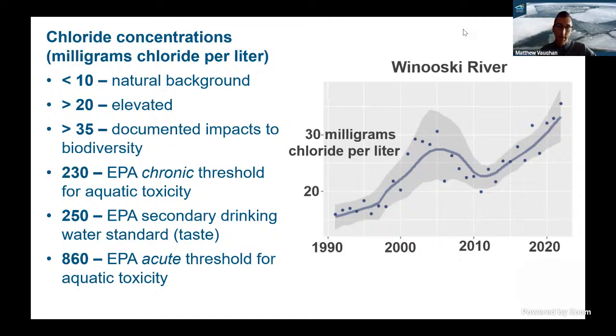I don't think I've used the word toxin. I don't think I'd use the word toxin. Toxin actually refers to something that's created by an organism. Toxicity is something that the EPA defines very carefully, and I think the only time I've used the word toxicity is referring to the EPA threshold that they define for specific species or specific biological activities. So the EPA defines their chronic threshold for aquatic toxicity, where they have determined that this level of chloride, 230 milligrams per liter, should not be exceeded for more than 4 days in freshwater systems. And then 860 milligrams per liter of chloride should not be exceeded for more than 1 hour, I believe it is. If I did say it was toxic in any other context, I did not mean to.